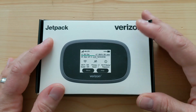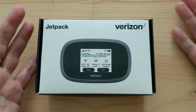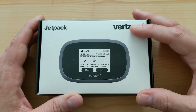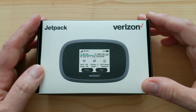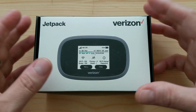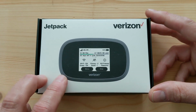This is an LTE hotspot on Verizon that is CAT18 LTE. Now, if you don't know your stuff, you don't know what that means, but let me fill you in. CAT18 LTE means 1.2 gigabit downloads on LTE. You heard that right. Now, of course, it's theoretical. Practically speaking, you might reach 100, 200 megabits down, but that's still really damn good.